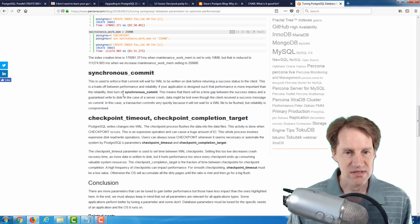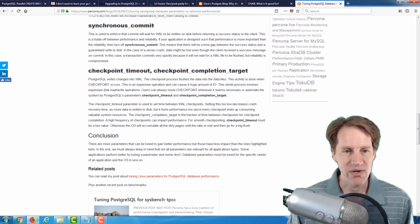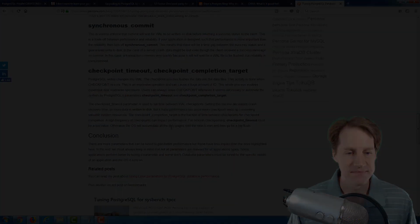Then it talked about synchronous commit, how you could potentially turn that off for more speed at the cost of reliability, although I don't know if I would necessarily do that. And then following up with checkpoint timeout and checkpoint completion targets and some general advice with regard to that. So if you're looking to learn more about tuning your PostgreSQL installation, definitely a blog post to check out.